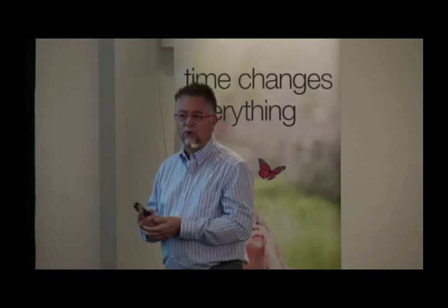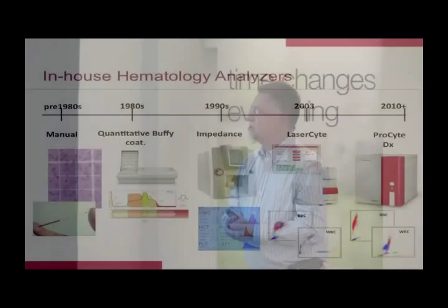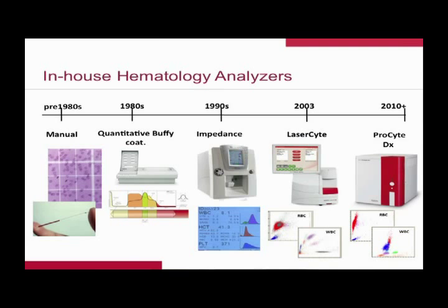So I started doing hematology here. A lot of the young guys have never seen a hemocytometer because they've not been to museums.